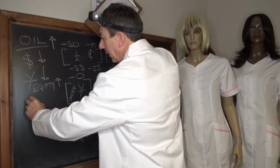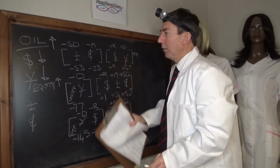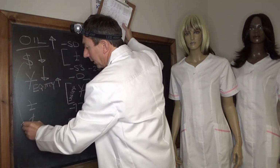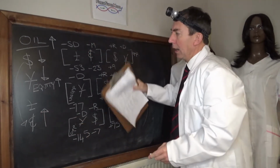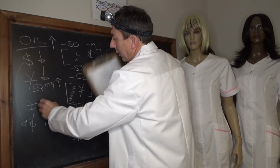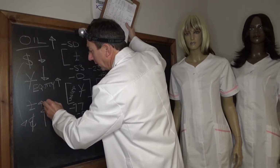So what are we left with? We're left with the pound and the euro. The euro, if you get dollar weakness, you're likely going to get de facto euro strength. So we think the euro complex is going to start coming up, and you might get a little bit of pound strength, but pound strength is more likely to be neutral.